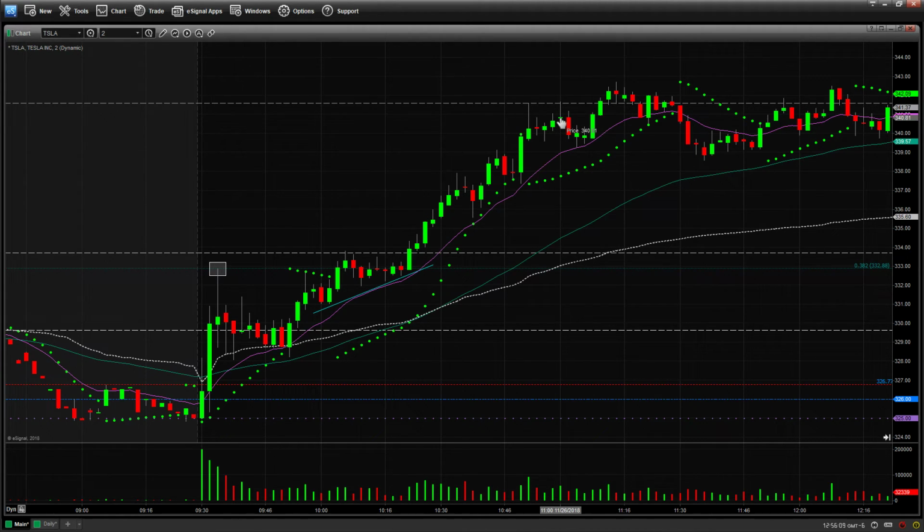My entry was right about 340.80, so right about in here. Got a quick wash down here to the 13 EMA. I peeled a little bit of profit off, but not much. I only took about a quarter of my position off just because Tesla is strong on the day, and I wanted to make sure that I at least remove some of the risk from the trade. But I was holding on to the majority of my position for a much bigger move down because we were so extended on that 10-minute chart.